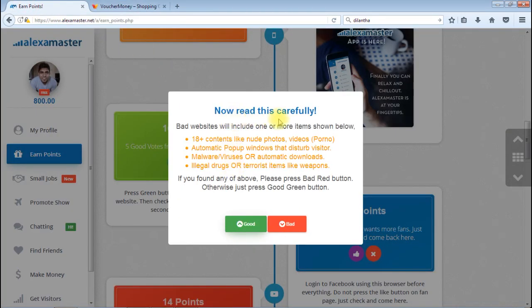Now read this carefully. A bad website will include one or more items shown below. 18 plus contents like nude photos, videos, porn, oops, automatic pop-up windows that disturb visitors. Actually, the experience of the visitor is the main thing on the internet, so we don't like pop-up ads. Malware, viruses, or automatic downloads. And illegal drugs or terrorist items like weapons. Actually, there is a lot of illegal stuff on the internet. We don't allow them. We keep our eyes on every website. In real time, we have moderators.